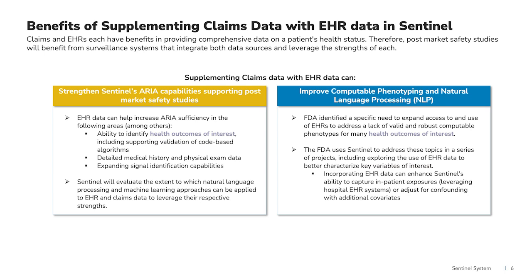Increase ARIA sufficiency. EHR data can help increase ARIA sufficiency in areas such as the ability to identify health outcomes of interest, including supporting validation of code-based algorithms, detailed medical history, physical exam data, and expanding signal identification capabilities.